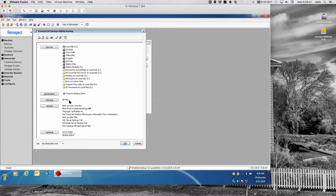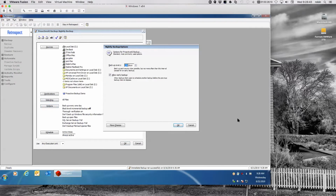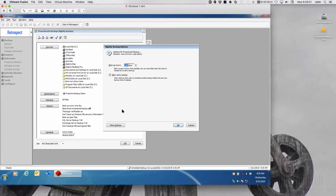We're going to use all files, which is the default. Under Options, with Proactive Backup, we have the ability to decide how often we want to back up each source. So the default is once a day. I can do it as frequently as once an hour if I want to, or I could even say once every 99 days. But we'll just use the default of once a day.